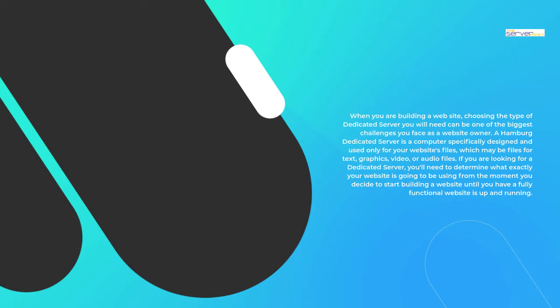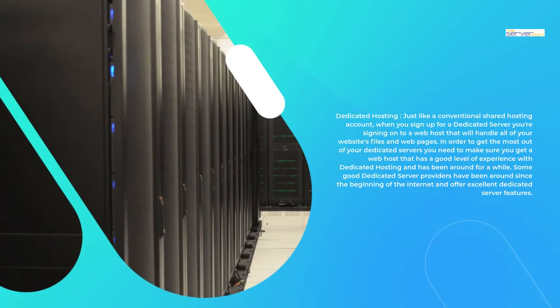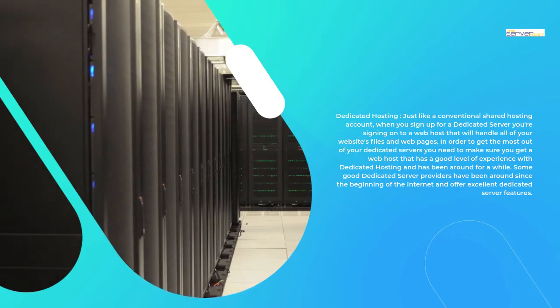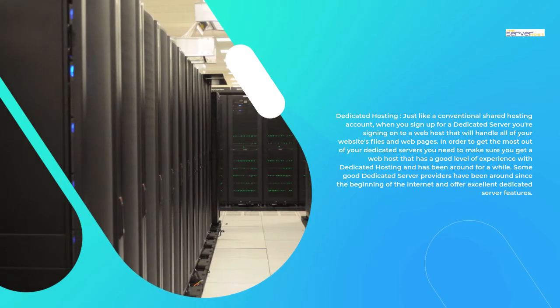If you are looking for a dedicated server, you'll need to determine what exactly your website is going to be using, from the moment you decide to start building a website until you have a fully functional website up and running. Dedicated hosting. Just like a conventional shared hosting account, when you sign up for a dedicated server you're signing onto a web host that will handle all of your website's files and web pages.